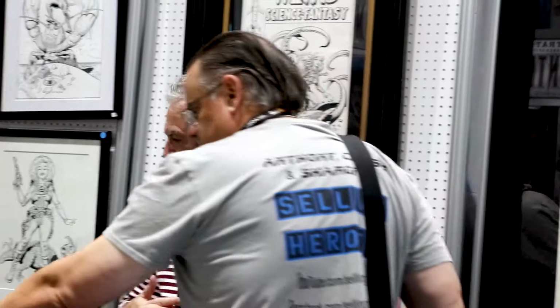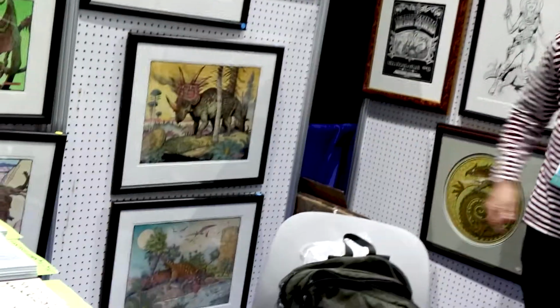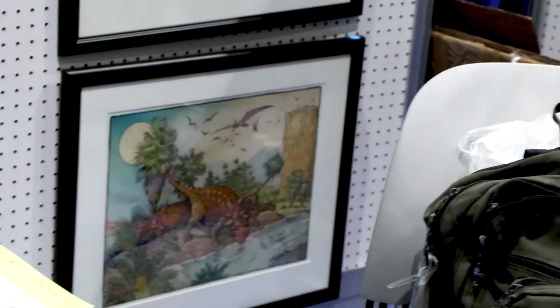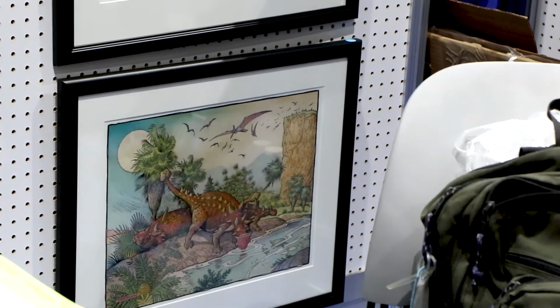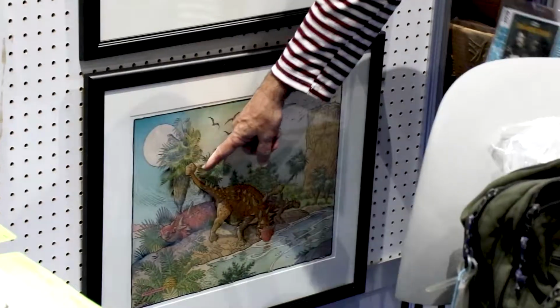Okay. So what's this one with the rock tail? Oh, that's an ankylosaur, an armored dinosaur. Wow. They're like little dinosaur tanks. And they would hit predators with that tail? They have a big bony knob on the end of the tail. If you got hit by that, you'd stay down.